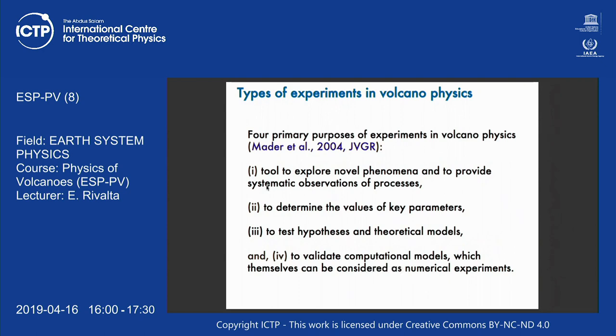Okay, what about experiments in volcano physics? There are a lot of different kinds of experiments, and here there are four reasons why they are useful, and different experiments may be useful for different reasons.